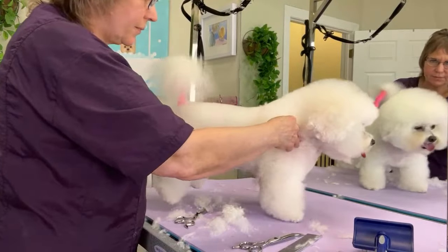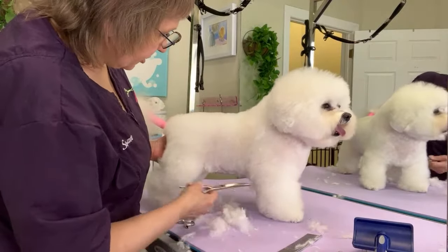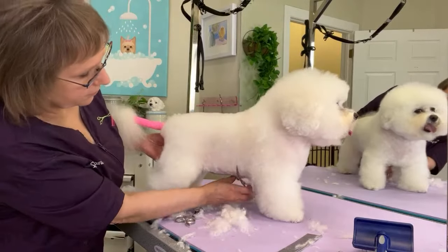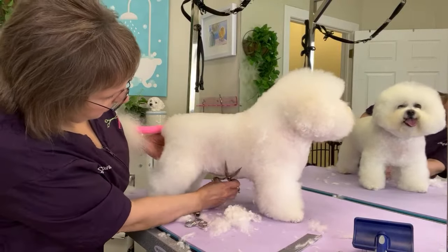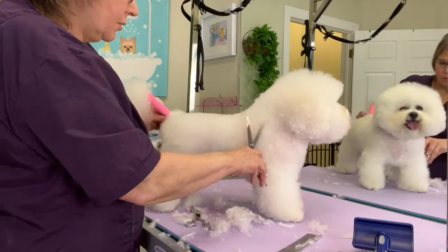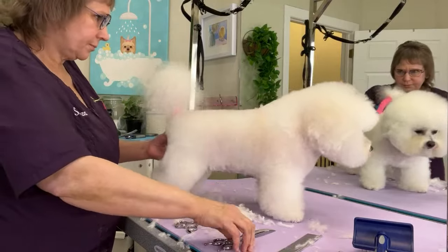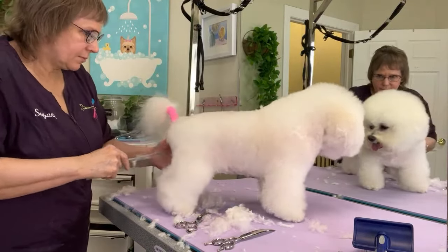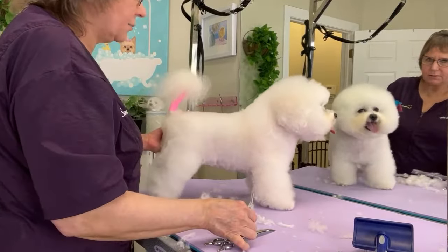She's fidgety. I'm always having to reposition her because she's fidgety. And I just get the job done as quick as possible and send her home because she's fidgety. And what helps you to determine the pattern is indeed the breed standard.